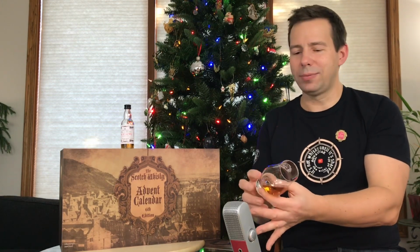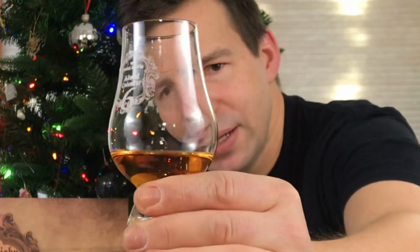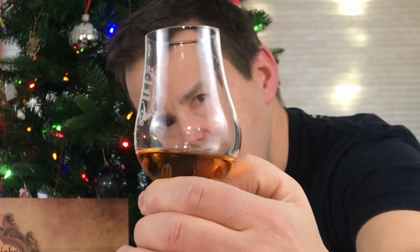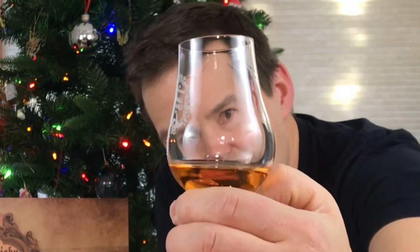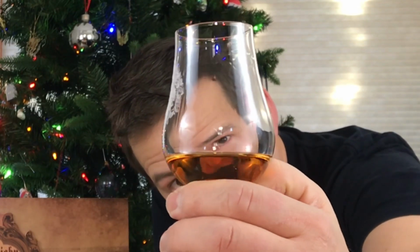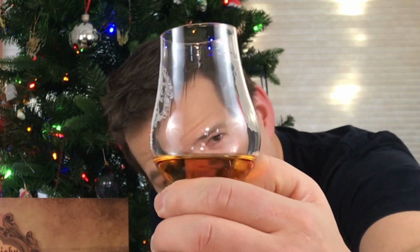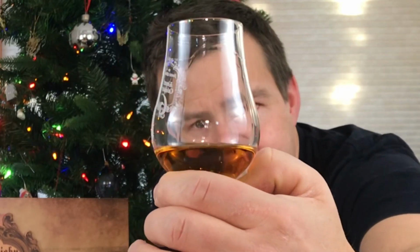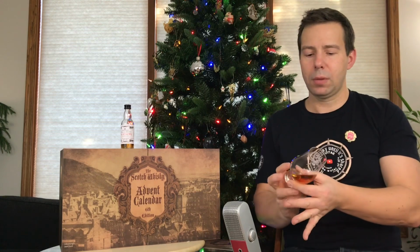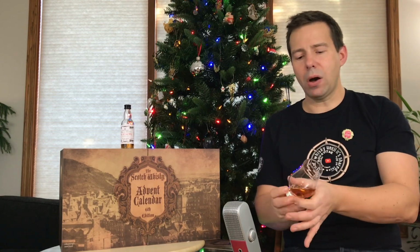Ooh, what an aroma. Oh, okay. So, turn to the side a little bit. And what do we see? We see very slow legs, in fact. They're actually really hard to see right now because they just haven't really started dripping just yet. There's a couple there that are coming down, and now you see how nice and slow that is. Extremely slow legs. Wow. Again, supporting my feeling that that's probably a fresh first fill bourbon cask. Okay, on to the nose.